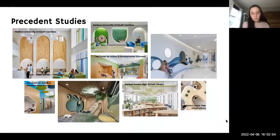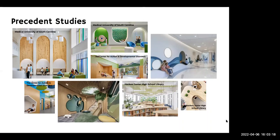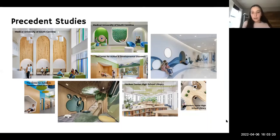So throughout our research process, Daniela and I were put in charge of looking at precedent studies specifically. We took a lot of inspiration and information from the Medical University of South Carolina, as well as the Center for Autism and Developmental Disorders. That was the E4H project. A few of the other images on this page are from other articles, from Pinterest, things like that, just where we gathered our inspiration from.